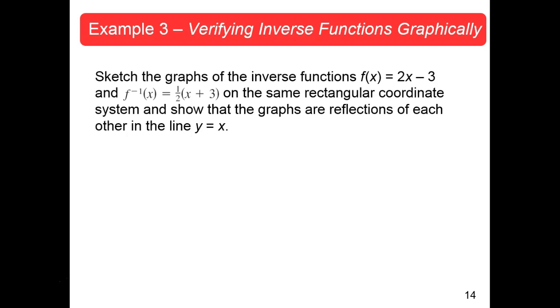Say again? You want to take the word for it? Thank you very much. Not hard to verify, but it takes some time. So let's just take the word for it. Let's plot these two on the same rectangular coordinate system. It shows that the graphs are reflections of each other about that line.